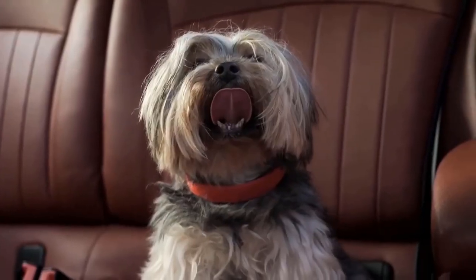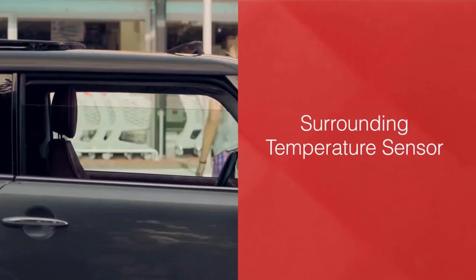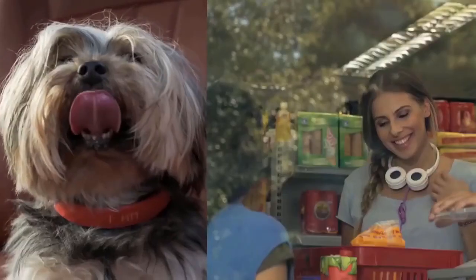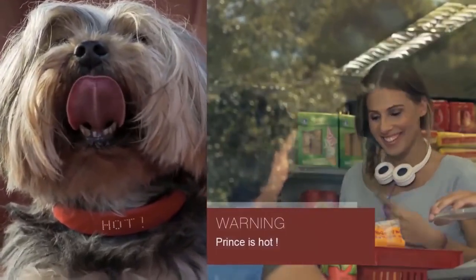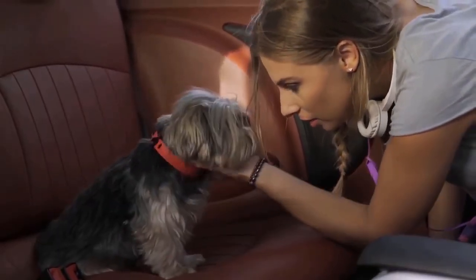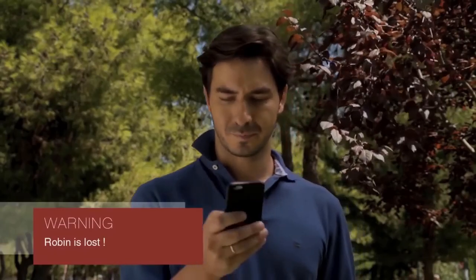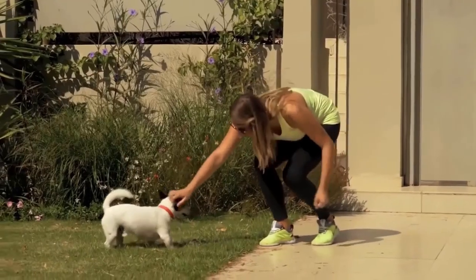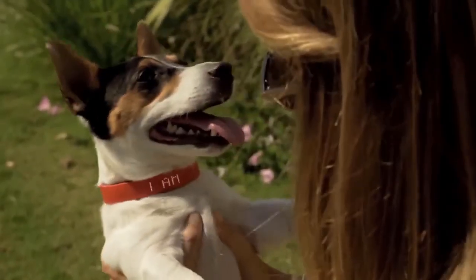Temperature sensors can determine whether your pet is getting too hot or cold, or whether they're happy or in need of attention. The results are displayed on the Keon collar using embedded LEDs. If your pet is lost, you can track them using GPS with virtually worldwide coverage. If anyone finds them, the collar will display your contact information.